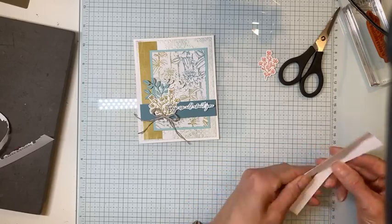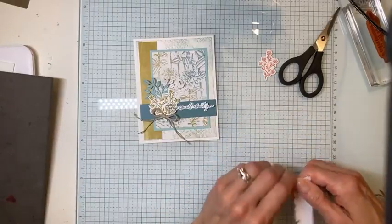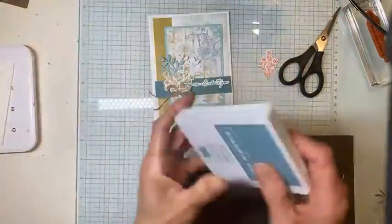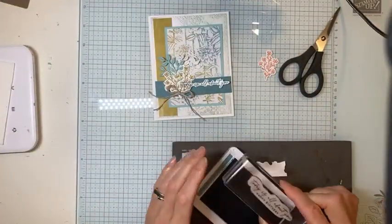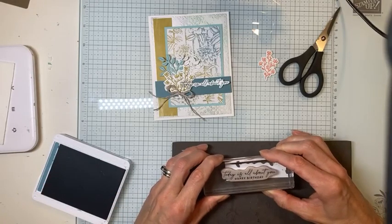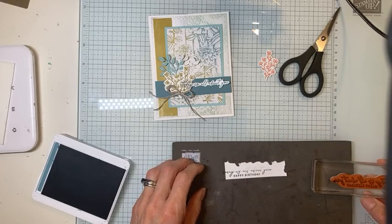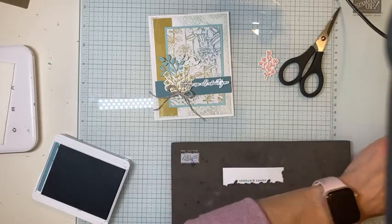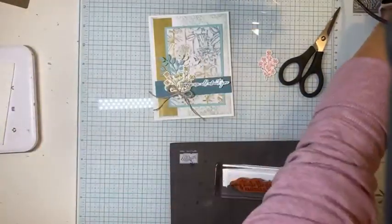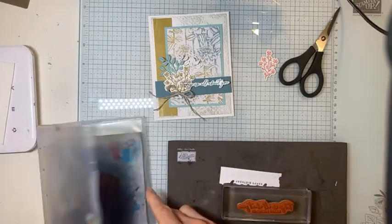Okay, I'm gonna stamp the happy birthday again in case we want it. Oh, I guess I could do it on here. I might just do today is all about you, but we'll see what we like. Okay, so let's stamp up the happy birthday. I'm going to use my marker actually because I don't want all that other stuff if I need to cut it. Sorry, wasn't thinking straight. Okay, so let's clean that off.